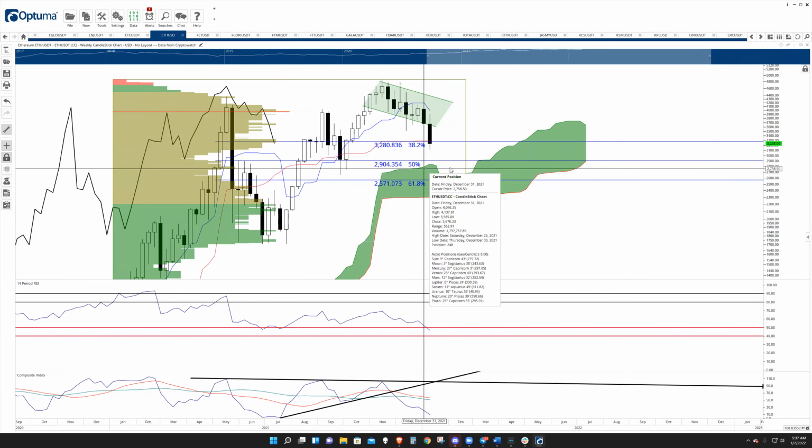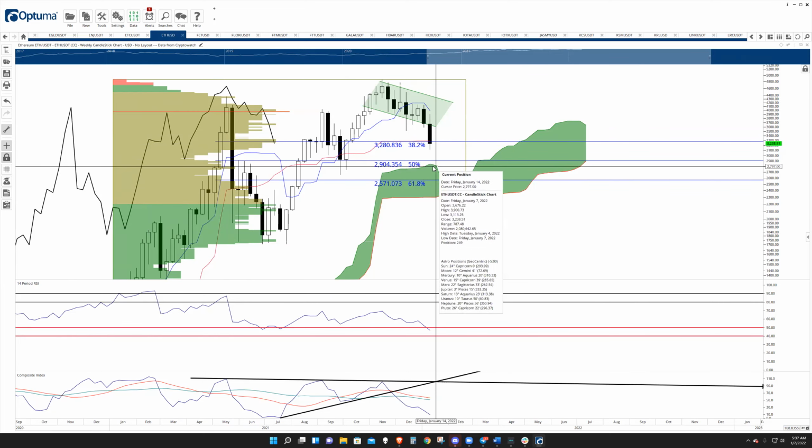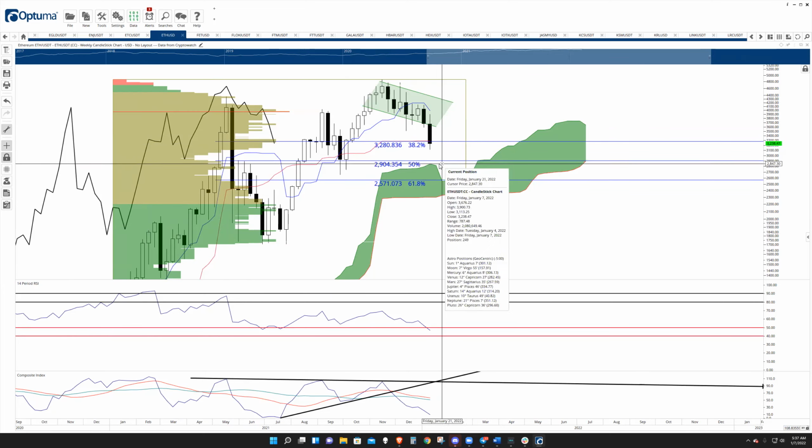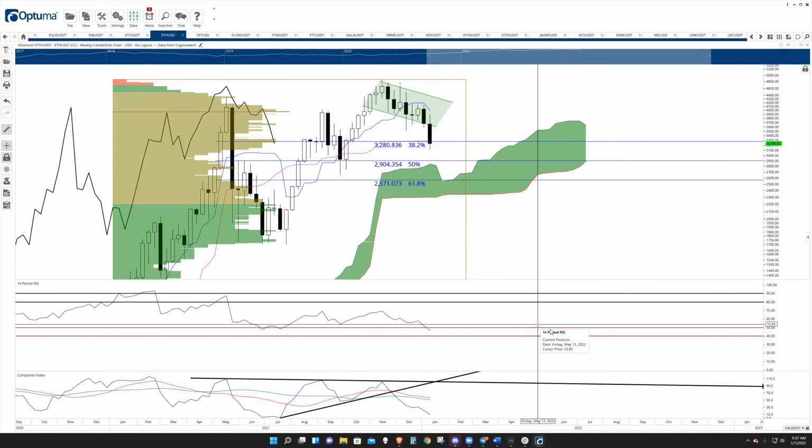And as far as downside risks, if it does dip down lower, probably at the top of the cloud and the 50% Fib retracement at 3,000 even, that's where the downside risk should be limited to. But that's what I see. I'll pass it off to you, Akash.